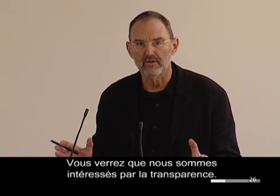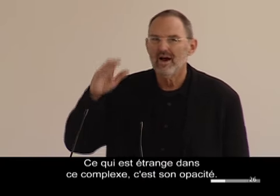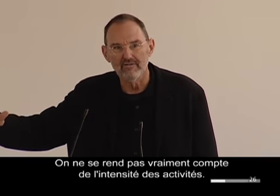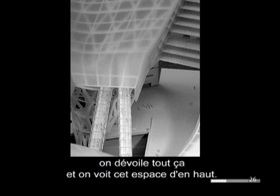You're going to see that we're extremely interested in transparency. One of the odd things about this complex is its opacity. You don't really understand the incredible intensity of activity taking place here. So you're seeing the rail below, you're seeing the highway below. We're peeling it away, and you're looking down at that space.